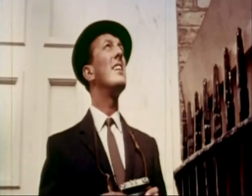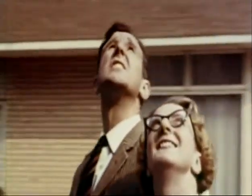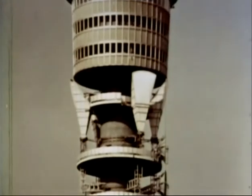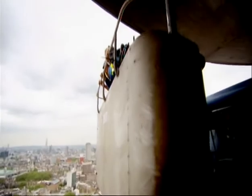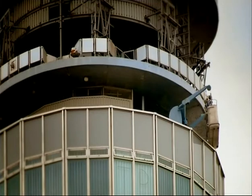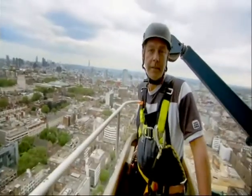But technology has come a long way since 1965, and Londoners may have noticed that the famous horns and dishes that the tower was built to support have recently disappeared. Getting a closer look involves a very scary step off the side of the tower. Hope you like heights, Charlie.